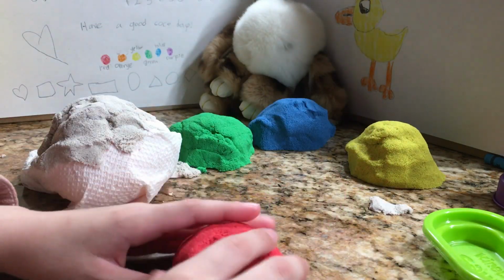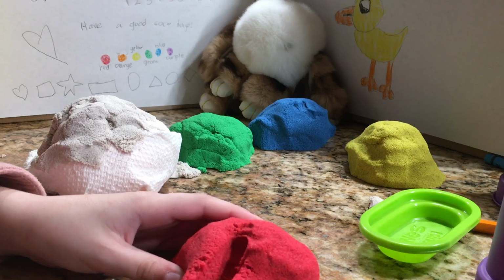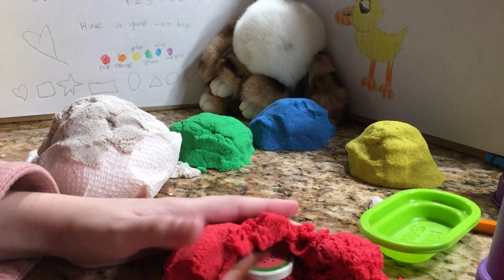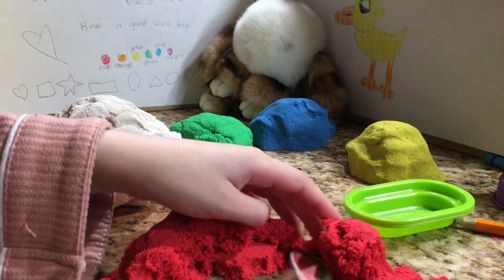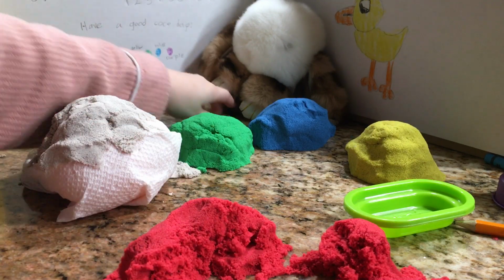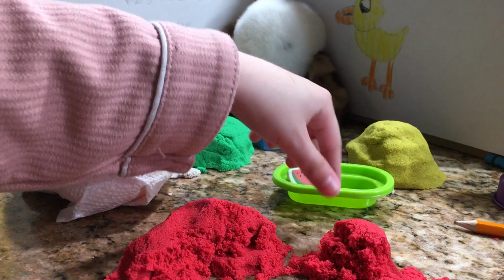Ooh, it looks so cool. Okay, guys, let's use our stick to dig out of it. What could be in here? I see something. What is that? It's a watermelon. Oh my gosh, look at that. Put the watermelon right over there. Oh, no. How about we put it in this little tub? See? In this little green tub.